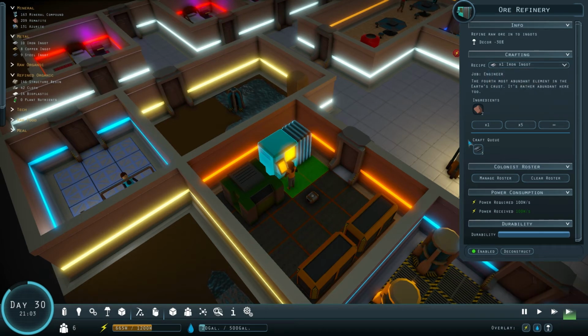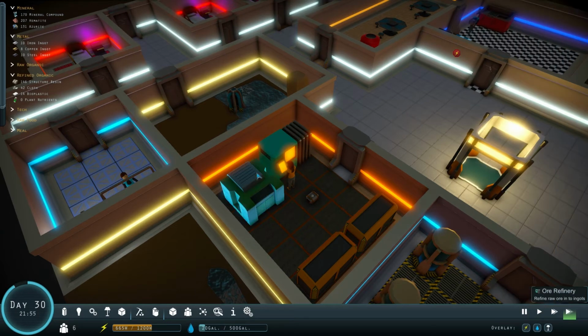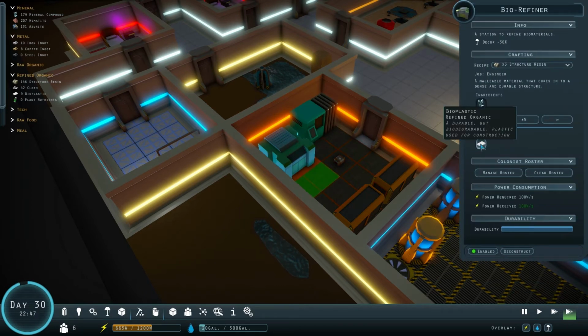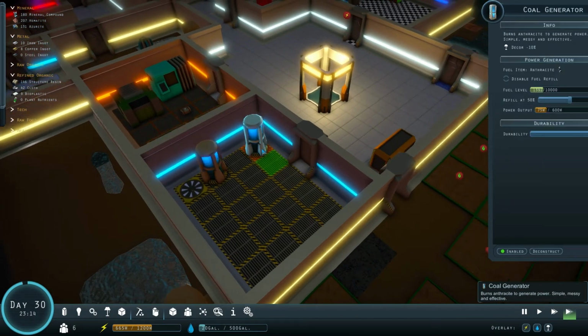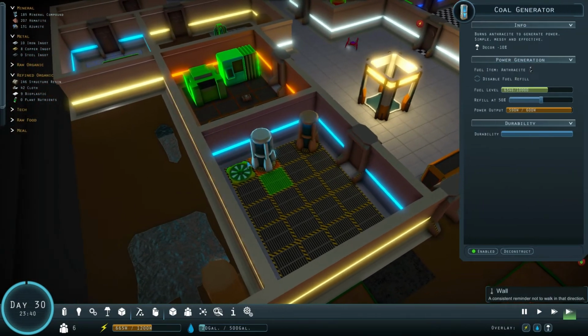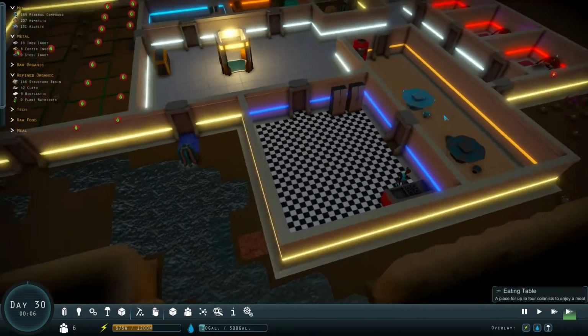Actually, do you know what? We've got 10 iron. Let's build another 10 iron, another 10 of that, another 10 steel. Okay. Let's get rid of that so we can get straight onto the bioplastics as well, because they're getting really quite low. So, right, they've put the fuel in there. So this should start helping now with the power output. Things should be getting power now.